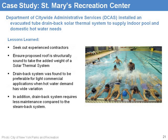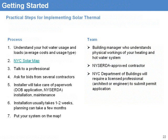Some lessons learned, things to share, is that it's really important to get experienced contractors to ensure that the roof is structurally sound for these types of systems to be on, and that in this particular case, the drain-back system, which has to do with how the water is collected and stored, was the most efficient and effective for this application, but that's going to, again, be dependent building by building. So then I'm going to turn it back to Allison to talk about getting started.